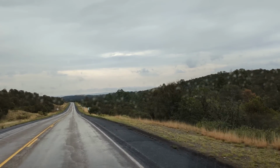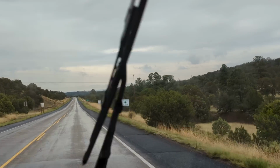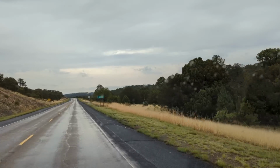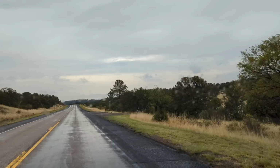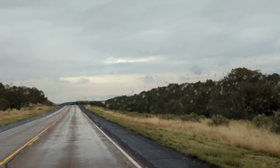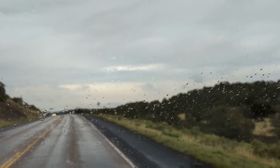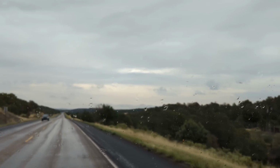Okay, we just went past Indian Divide, so now we go down the mountain, run boy run. We can almost coast all the way. We were tacking 3,400 coming up the mountain part of the way. Now we're tacking 1,500 going down the mountain. Not bad. A little sprinkling here in this area.